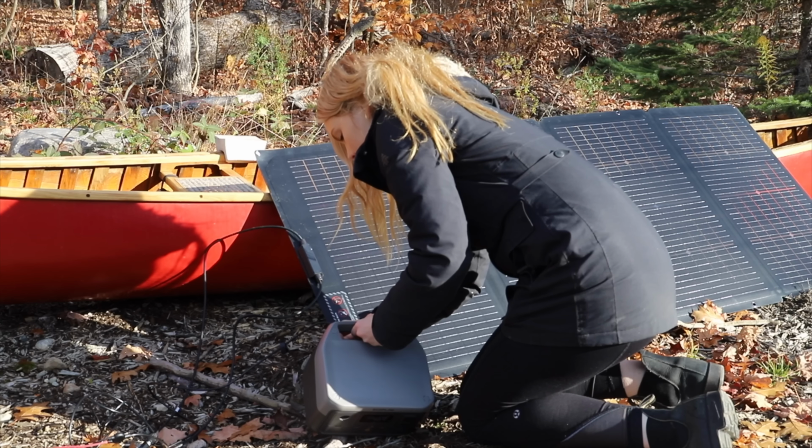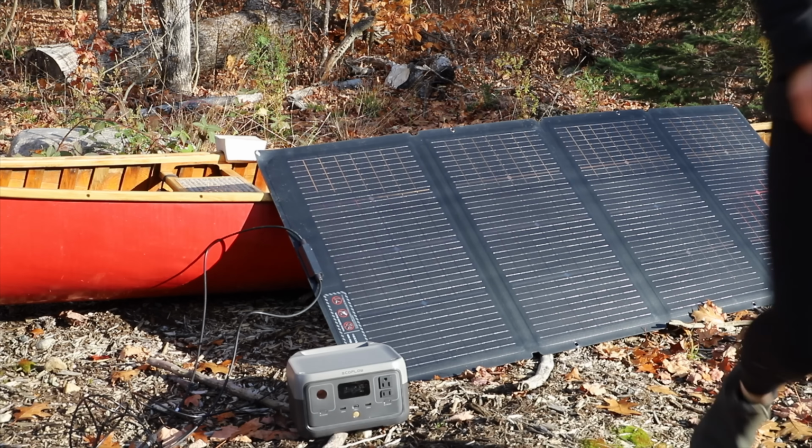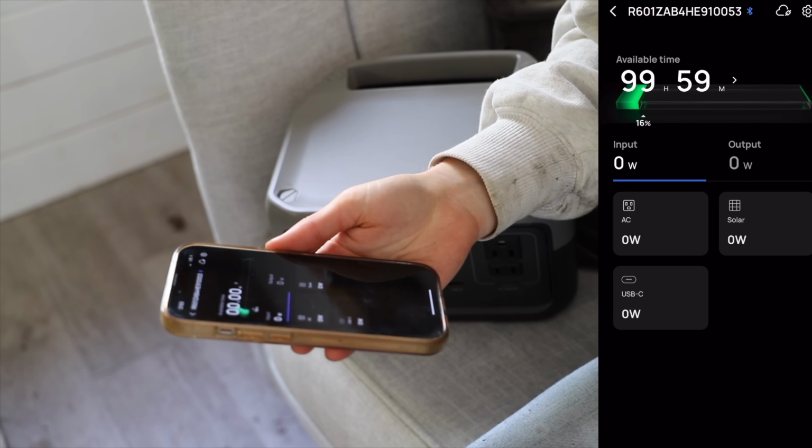The River 2 also gets fully charged using my 220 watt solar panel, which takes about 4.5 to 9 hours in that case. There's even an EcoFlow app, which makes it super easy and convenient for me to access the device from my phone.